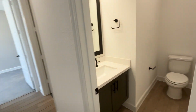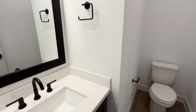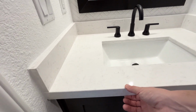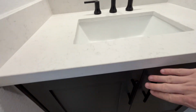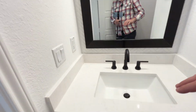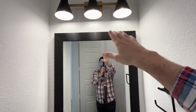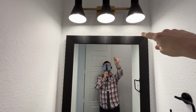Down this hallway, we come into our first, this is the half bath. But I really like the design choices they went with here. So they keep this thick countertop throughout every bathroom. These black faucets, black handles with the dark gray cabinets, the black frame around the window. Even behind the window, it's not a window, it's a mirror. Even behind that, you have this herringbone tile.